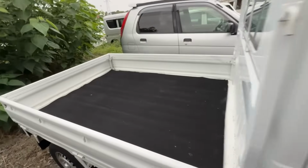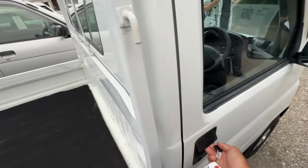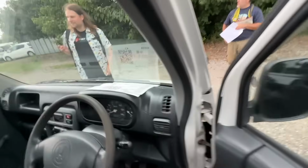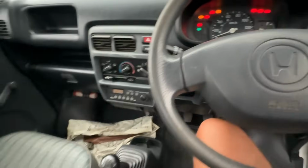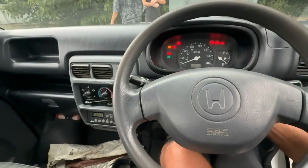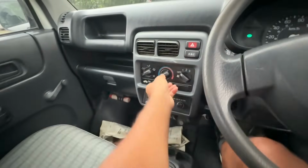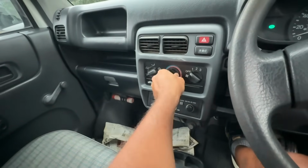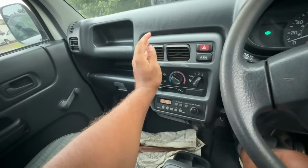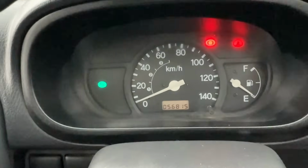Let's look at this Honda, if anyone's interested. Very clean, just no AC, but we're transitioning into the winter, so it's not the end of the world. See if it starts. This might be the only one. Yup. When in doubt, let the Honda start. But yeah, no AC. Let's see, does the heat work? Okay, heat works. 56,000 kilometers.